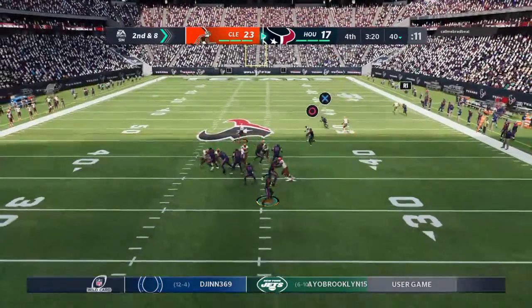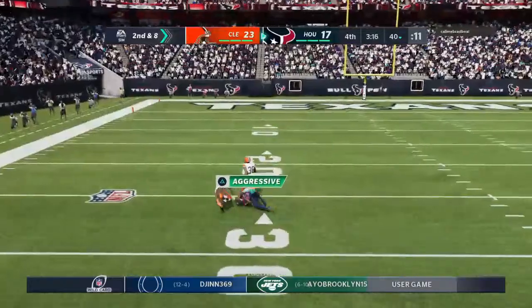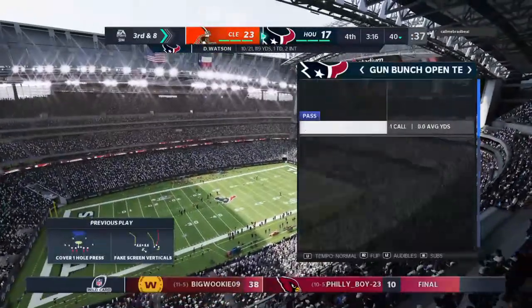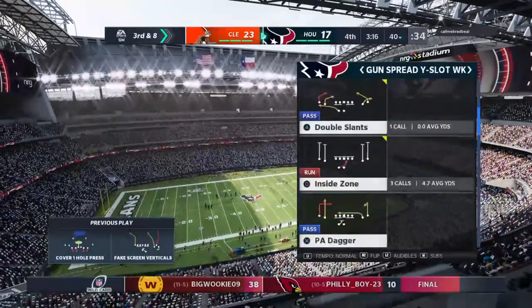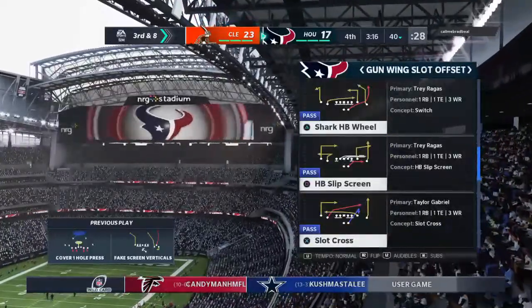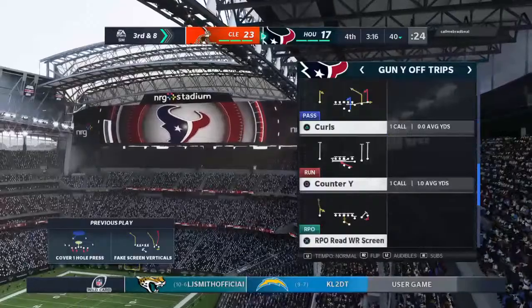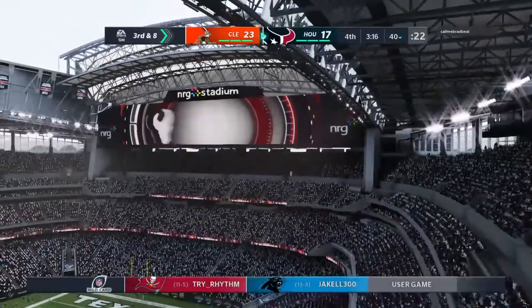From the 40 now on 2nd down. Watson looking deep for Gabriel. And that is incomplete. A lot of force bearing down on him there. He could not hang on. It's 3rd down. This defense is continuing to contest every deep ball that is thrown downfield. And look, it doesn't matter whether you're playing man or zone. Eventually that becomes man on man, and you've got to trust yourself and go up at that moment of truth and make a play on the football.